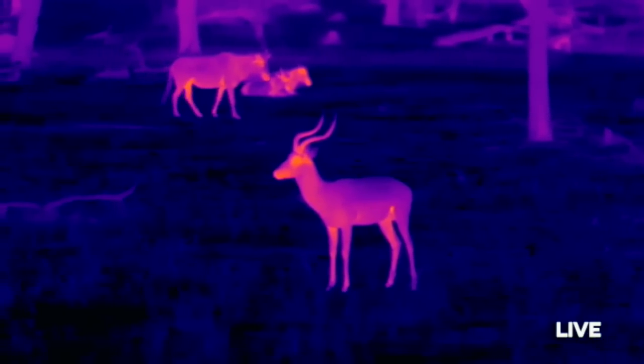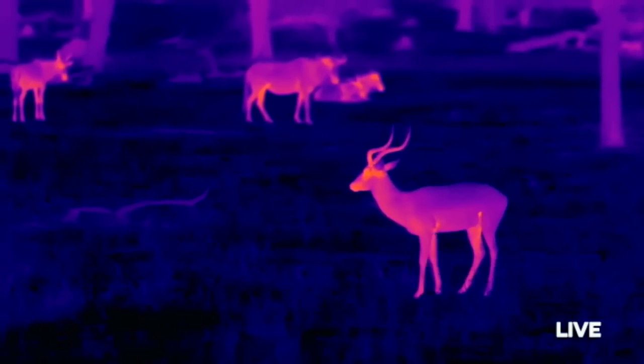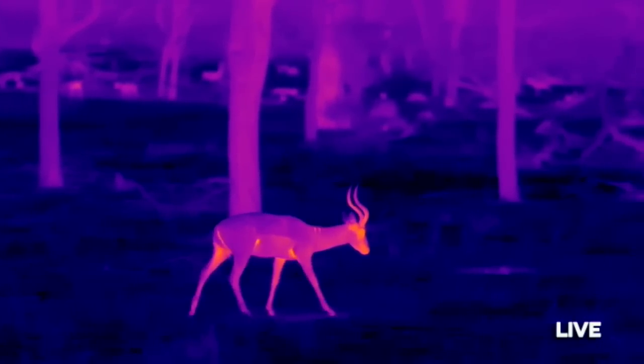And why are they here? They are here because the open clearing is a safe haven from predators. Even although wildebeest and impala are diurnal daytime animals, they do actually have good vision at night.